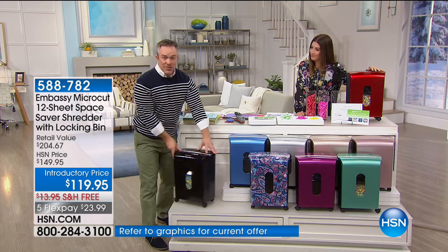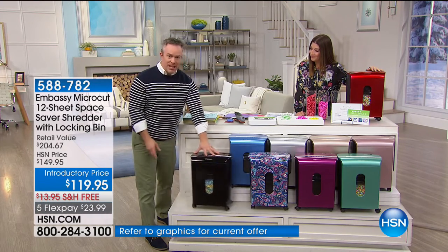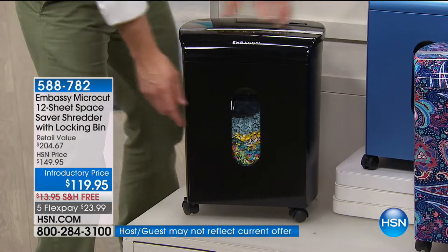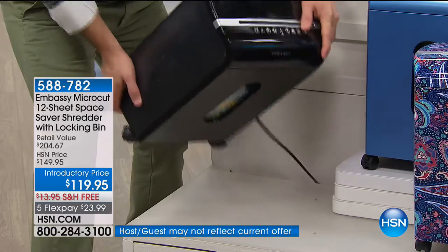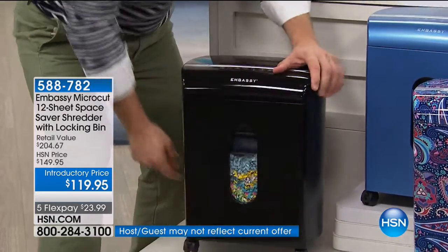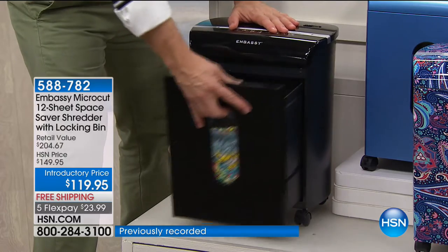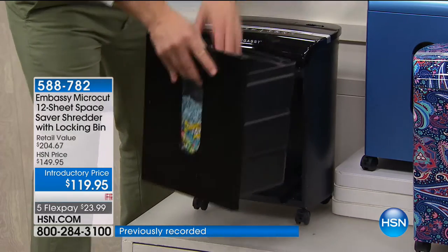So look at the features. We give you casters so you can wheel it underneath the desk, and take it out when you need to shred. You have this nice large bin so you see when it gets filled up. Look what's also unique. The bin doesn't come out. It actually has a locking bin. That's new and exclusive to our Embassy 12 sheet. But when you unlock it, you take out the drawer and look what you're throwing away.